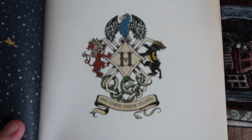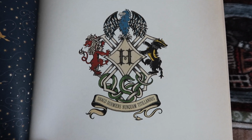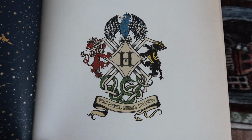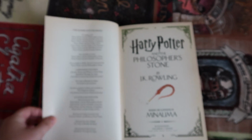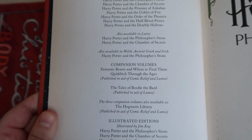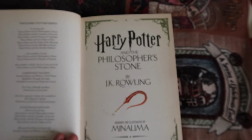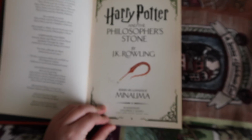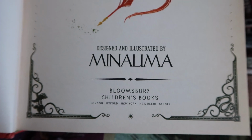Here is the Hogwarts crest, which is done in a unique way. I've never seen it look like this in terms of the coloring. Very cool. I like the pops of house color in each mascot. And then the motto. Very cool. You've got this page right here, which tells you all of the Harry Potter books available, including the Jim Kay illustrated editions. Very cool. Title page. Little pen, or quill, rather. Designed and illustrated by MinaLima. This is a Bloomsbury children's book.